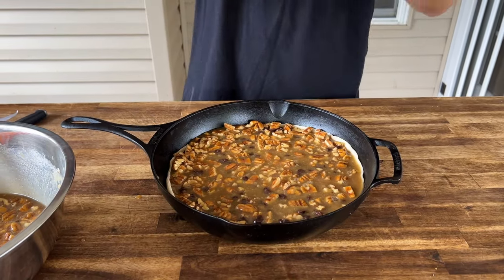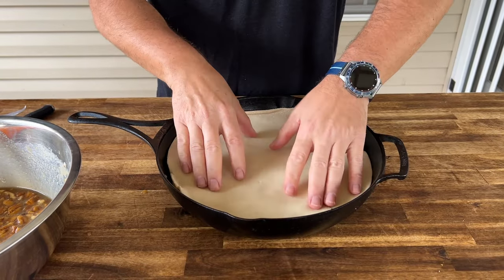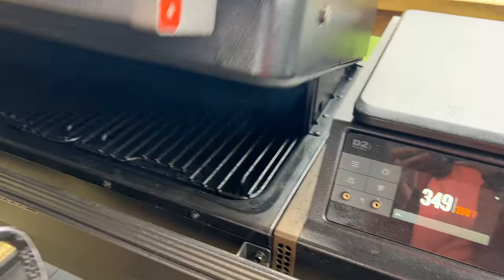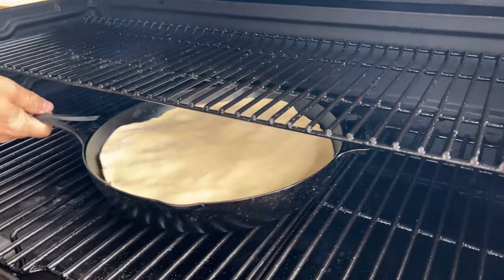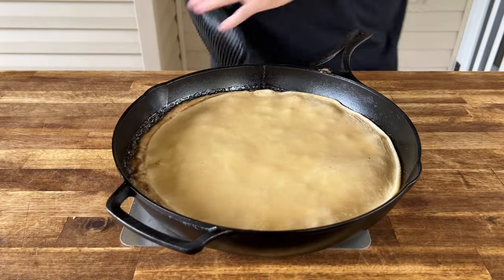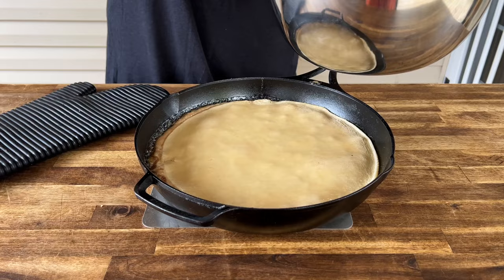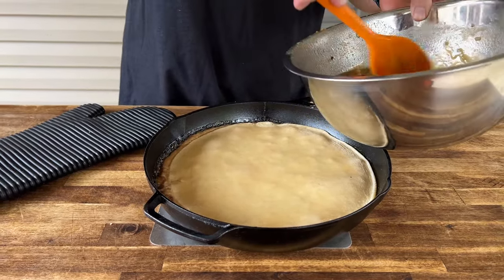Take that second pie dough right over top, should fit perfectly. Now, we're going to place it in the smoker at 350 for 20 minutes. And 20 minutes later, it should look something like that, hopefully. I don't know. Next up, we're just going to add the remaining pecan pie mix.